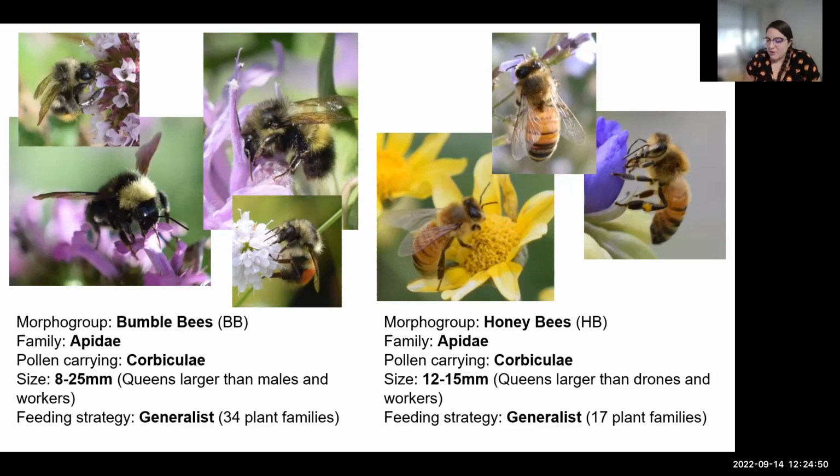But because they're non-native, it's actually interesting. Honeybees are considered livestock, actually. They're in the same category as cattle. And if you were to find a honeybee hive out in the woods somewhere, that hive would be considered a feral hive rather than a wild hive, similar to a feral cat. It's very interesting. But again, we include them.